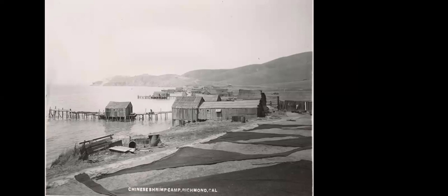So what they were allowed to fish for was shrimp. There was bay shrimp. These were very small shrimp. They're not the kind of shrimp that we eat today, but they were the native shrimp to the bay. And there were 8 or 10 fishing villages at any given time in the late 1800s where the Chinese shrimp fishermen would have their boats and their villages for drying the shrimp. They would dry the shrimp out and ship them to China.